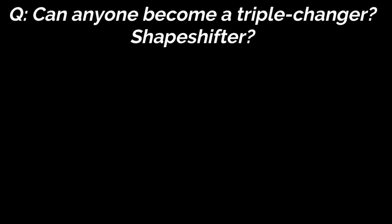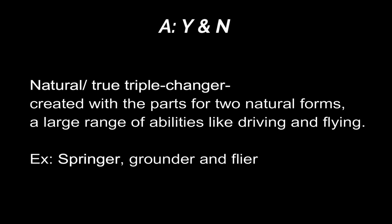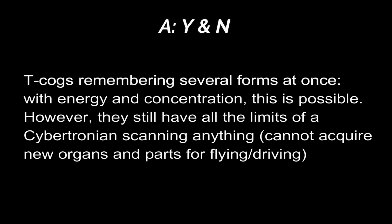Can anyone become a triple changer? What about a shapeshifter? Some Cybertronians are forged with it coming naturally. Springer was a triple changer wrecker who could fly. You might be lucky enough to be created with tires and wings. However, the TCOG usually does like having one alt form scanned and saved.